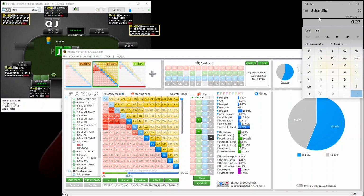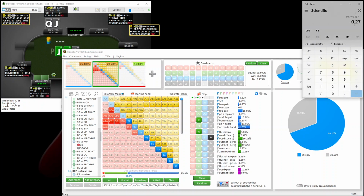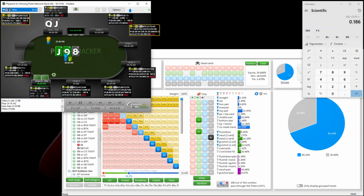And then the other one is if we add all of the gut shots, now we're at 30% there. So we'll just do 30. Actually, it's 31%, but 0.6 times 0.31 is 18. So anywhere from 18, 19% up to 27%. I'm betting 23 to win 46.